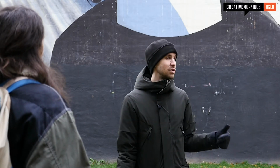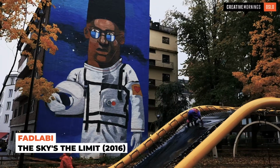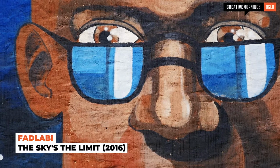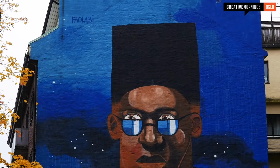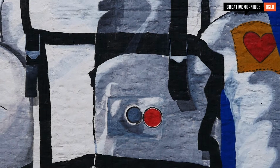All the work in Tøyen is referred to as Tøyen Utgalleri, so Tøyen Outdoor Gallery. And obviously the Munch Museum's had a really big impact on life in Tøyen, so it made a lot of sense to reference that.